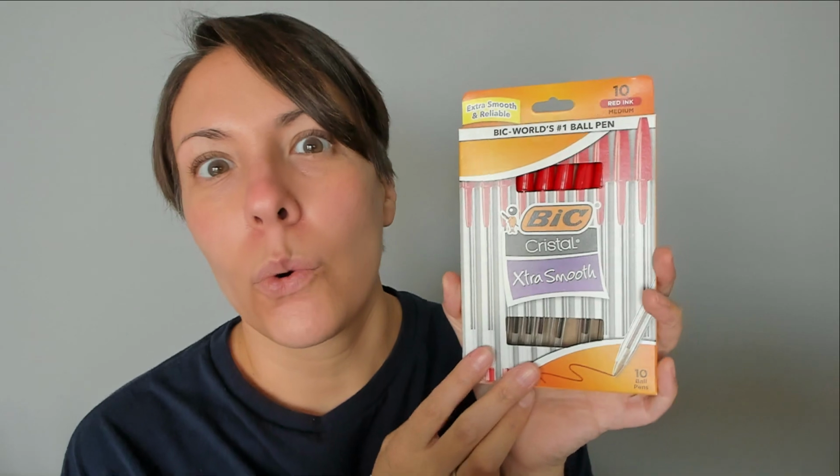This is just 10 black pens. So we got that. And then we have red pens. And my daughter was like, ew, who writes with red ink? Why would you do that? And I was like, you know what this is?